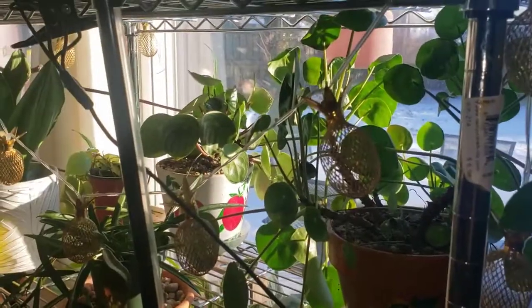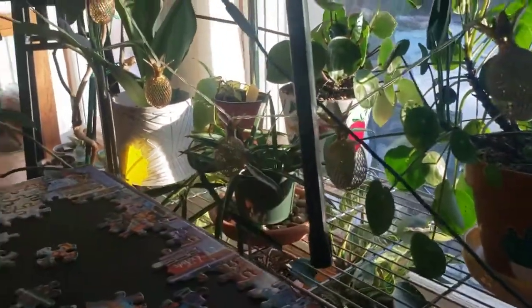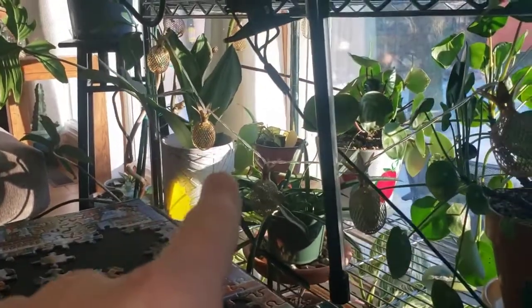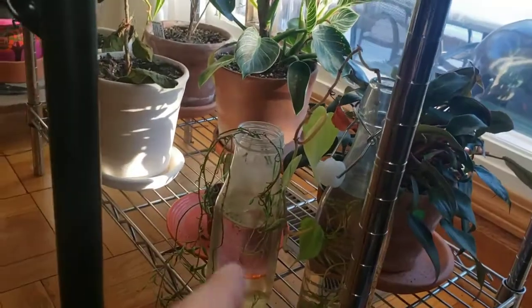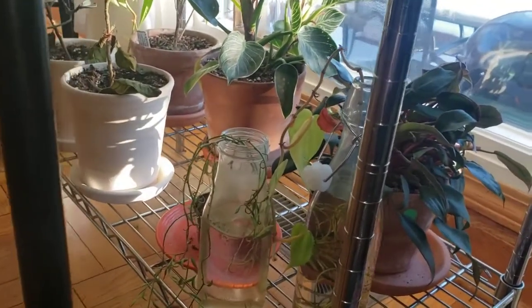Let's see, down here we got a Chinese money plant, which is kind of a fun plant. We have a watermelon peperomia. Not sure what that is. I think that might be some type of snake plant. We got a neon pothos in the back there. We had a string of bananas here, although it looks like I forgot to change the water and it kind of dried out. And then a philodendron Brazil, I believe this one is.